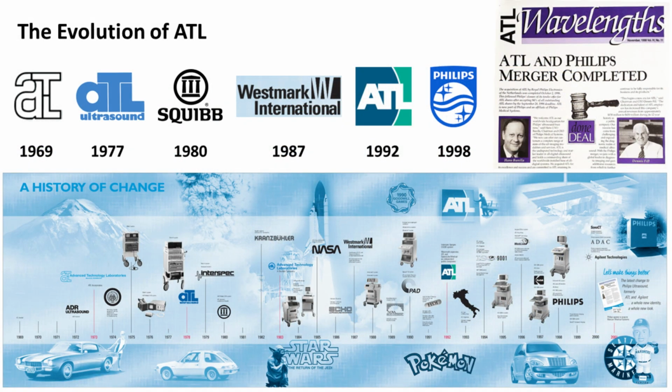As ATL grew and evolved over the next 20 years, it changed corporate ownership a couple of times, but it always focused on diagnostic ultrasound imaging. After the early success of the Mark III, ATL was purchased by Squibb Corporation, a pharmaceutical company that wanted to expand into the medical device industry. 8 years later, Squibb decided that the medical device business was a bit too challenging for their taste, so they spun off ATL and Space Labs, a patient monitoring company, together as Westmark International. 5 years later, ATL and Space Labs separated, and ATL Ultrasound became a publicly traded company.